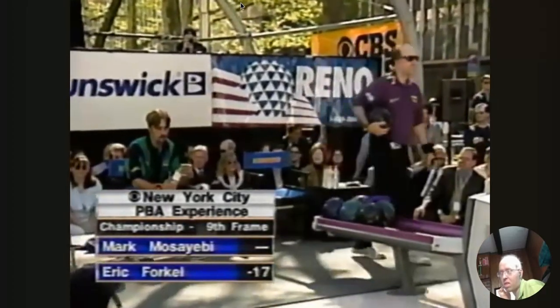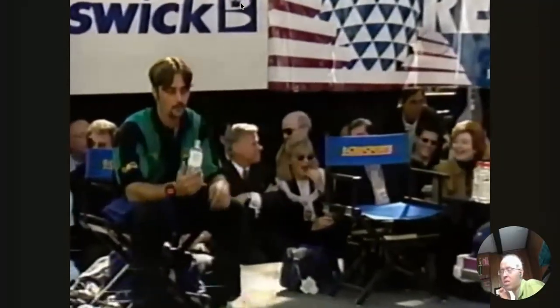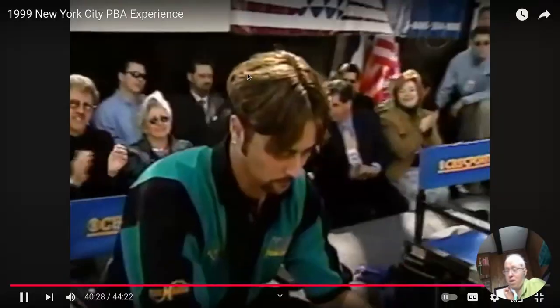Mark Mosayebi putting a little distance now between himself and Eric Forkel. And that was a key shot for Eric in the 9th frame. Did not strike. Needs to strike out here to shoot a possible 243. It still may not be enough. Well, we've really witnessed some great bowling today from all of our competitors.